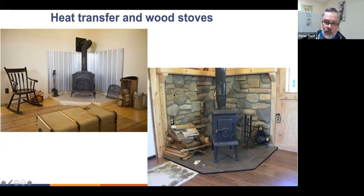So just a really simple example of how understanding the really basic physics of heat transfer leads us to different solutions in terms of protecting assemblies, in terms of combustibility, but also in terms of the ultimate goal of this wood stove, which is to warm the occupants in the building.